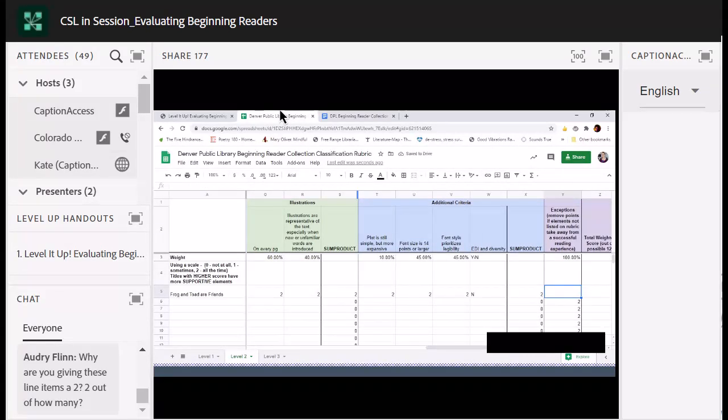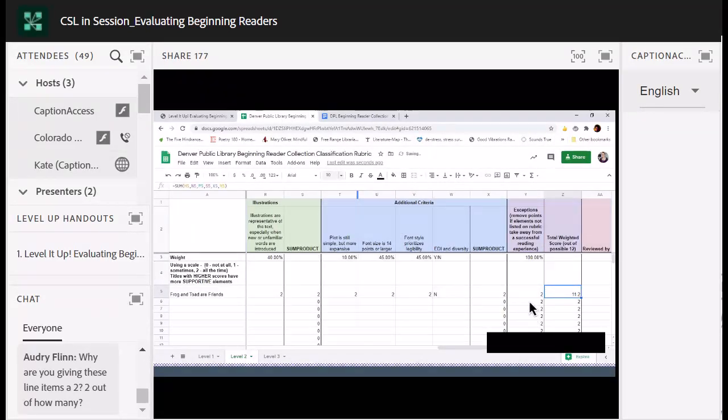The exceptions column, I just want to mention, this should have a 2 in here. The way it works is if something gets your spidey sense tingling, it's not on the rubric, but sometimes it's those media tie-ins, sometimes it's just something that seems like it's taking away from that successful reading experience for a developing reader. And again, this is where your informed judgment comes in. You're going to subtract points. This is the only column where you subtract points. So let's say I thought some of the lines were spaced oddly or something like that. You can see that subtracts. We'll put that back to full marks, and you can experiment around with this. The formula should be pretty good.